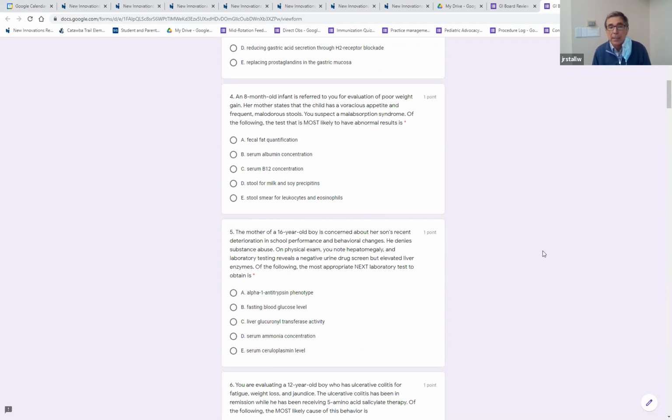The hepatomegaly, now you really start the association, behavior change, hepatomegaly with a GI test. I mean, it should almost have you falling out of a tree. What's the diagnosis? Wilson's disease, hence what you're going to do, ceruloplasmin, okay? The ammonia, what's missing? If you're going to do an ammonia, classically in the stem of the question is vomiting. They're going to have vomiting for you to get a hyperammonemic syndrome. Therefore, order a serum ammonia, okay?